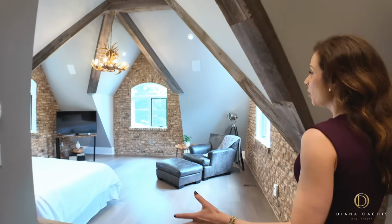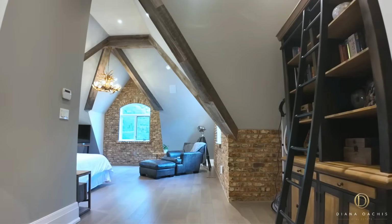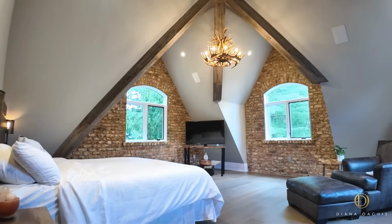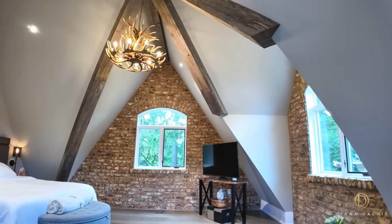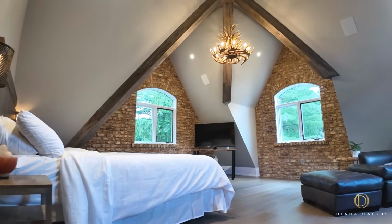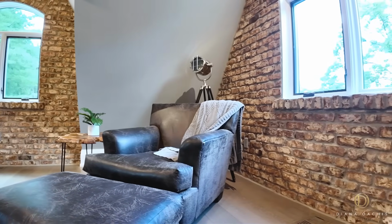The primary is warm, it's intimate, it really draws you in with all the rustic design elements carried through in here as well. So you've got your brick accent wall, you've got the vaulted ceiling, you've got the exposed beams, and a very intricate light fixture in the middle. It's very inviting, very warm. It draws you in as a place that you want to spend time in and relax.